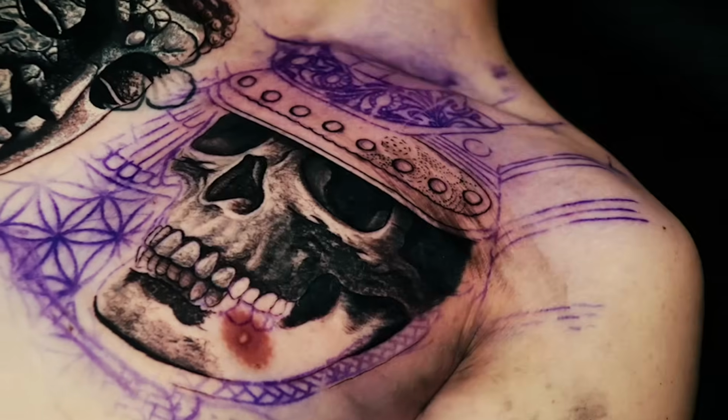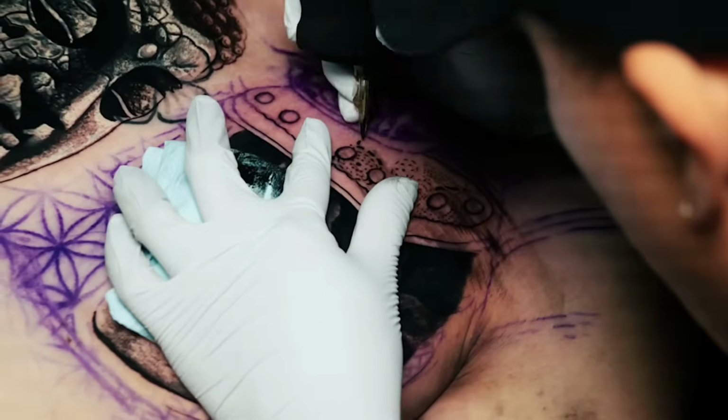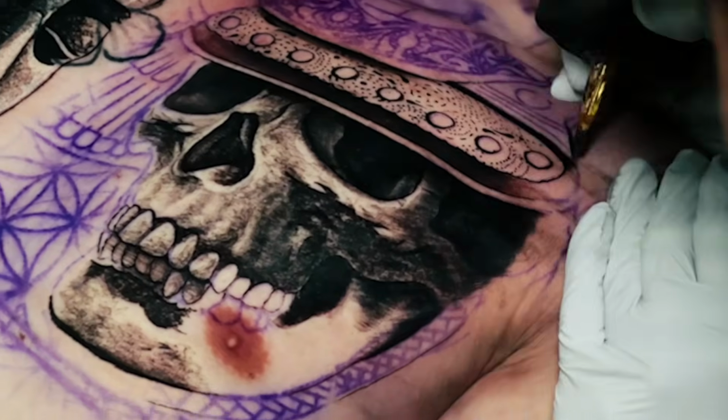The toughest part about today is just matching the same tones as the other side. So I gotta be taking it slow. I gotta watch out for every little detail and make sure that I'm not going too dark, too light, or too gray.